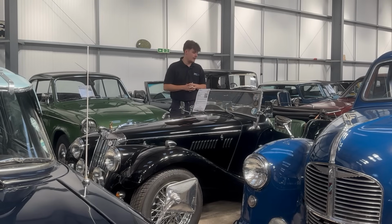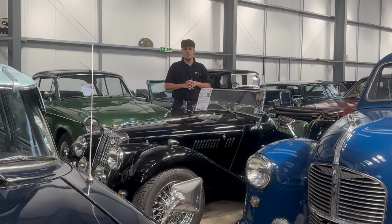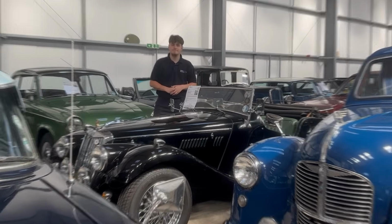So great value for money, and they're great fun as well. Brilliant fun to take out on the road in the summertime. So if you fancy a bit of mid-century motoring, this is the one for you.